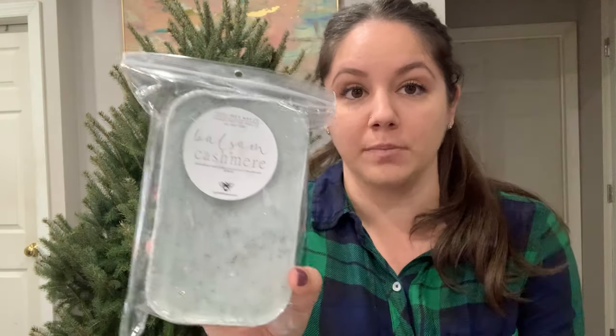So if you are looking to dip your toe into the tree type blends, I would definitely say this is a safe one to try, because she's just so good at blending that you're mainly getting the cashmere with a hint of the tree. So that's Balsam and Cashmere. And then I think I have glitter in my nose.